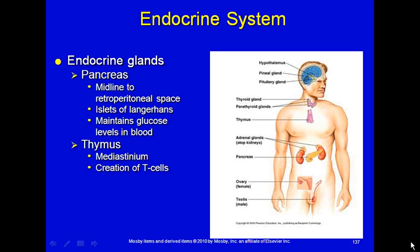The thymus is located in the mediastinum. It's in the center of the chest, and the thymus is responsible for creating T cells, which are part of your ability to fight infection.